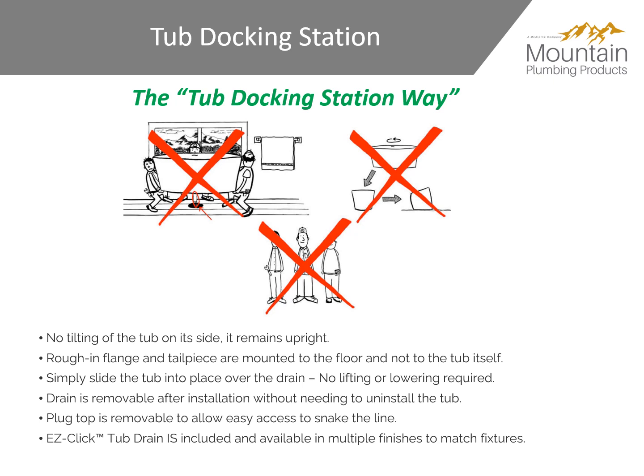The tub docking station way eliminates all these problems. It's an easier install. There's no need to put the tub on its side, so less risk of damaging it, and you'll need fewer guys on the job site to make this install happen. So no tilting the tub on its side. It remains upright. The rough-in flange and tailpiece are mounted into the floor and not the tub itself, and the tub is simply slid into place over the drain.